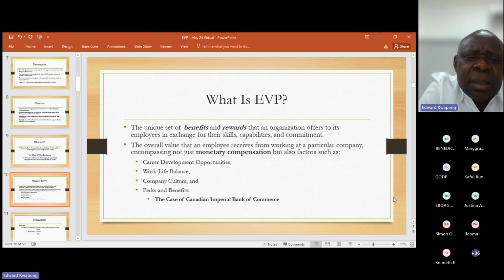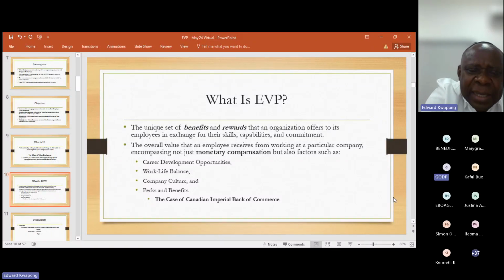Again, it is that unique set of benefits and rewards that an organization offers to its employees in exchange for their skills, capabilities, and commitment. The overall value that an employee receives from working at a particular company, encompassing not just monetary compensation, but also factors such as career development opportunities, work-life balance, company culture, perks and benefits, and flexibility, for instance, in working from home, as against the traditional situation where you always have to come to the office to work. These are all aspects of the employee value proposition, what we offer as employers in return for the skills and the competencies of the employee.